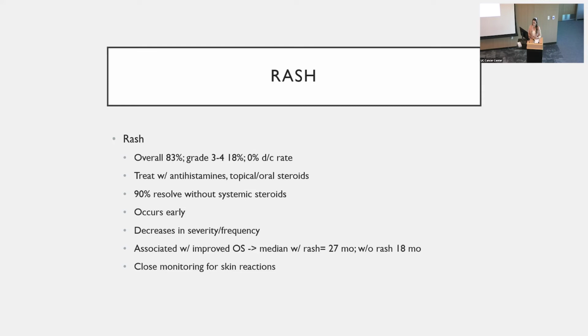Rarely patients required systemic steroids, but for the most part, these rashes will resolve on their own without systemic steroids. Again, these often occur early in treatment and severity decreases over time. And this was actually something that they noticed was associated with improved overall survival. So they definitely didn't power the study to look at this, but they went back and looked and said, hey, patients that got a rash actually had a longer overall survival than those that didn't.